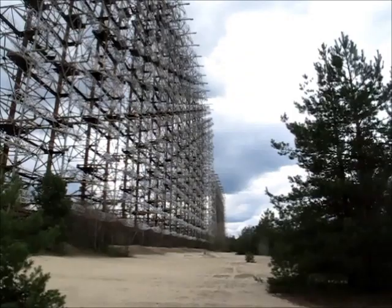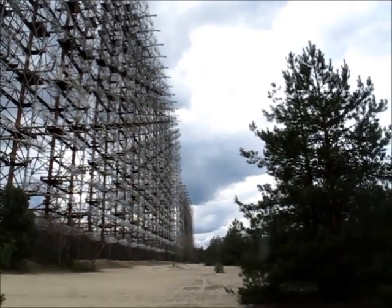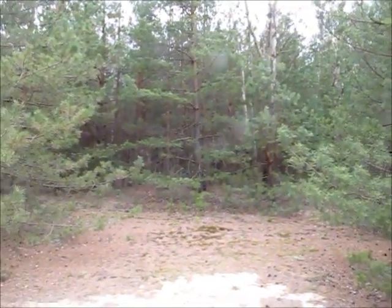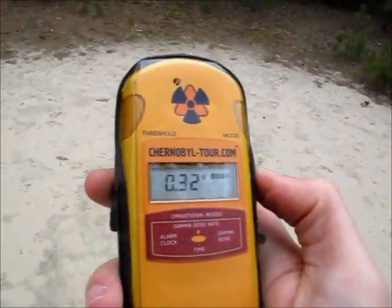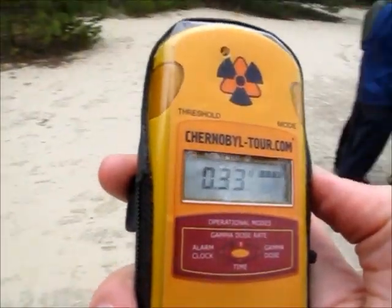So quiet. Radioactive woodland. Yeah, radiation alarm's just gone off when it gets above 0.3 apparently. This is obviously a bit of a hot spot, this bit.